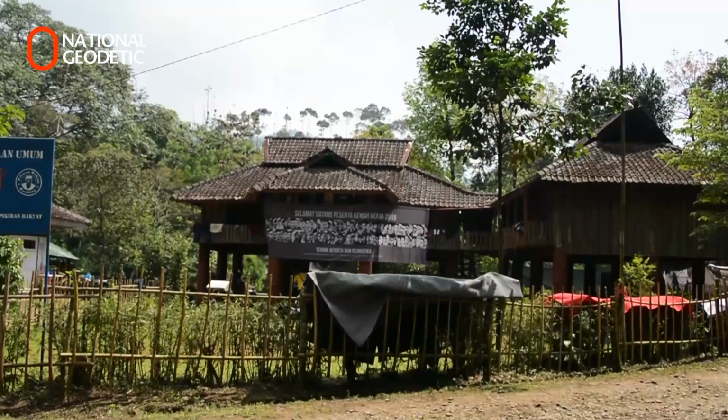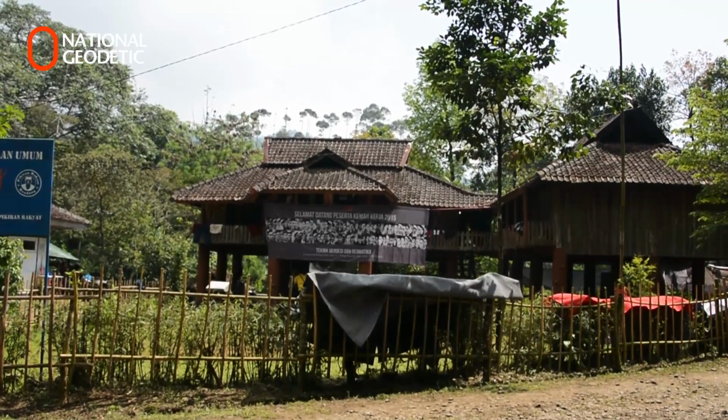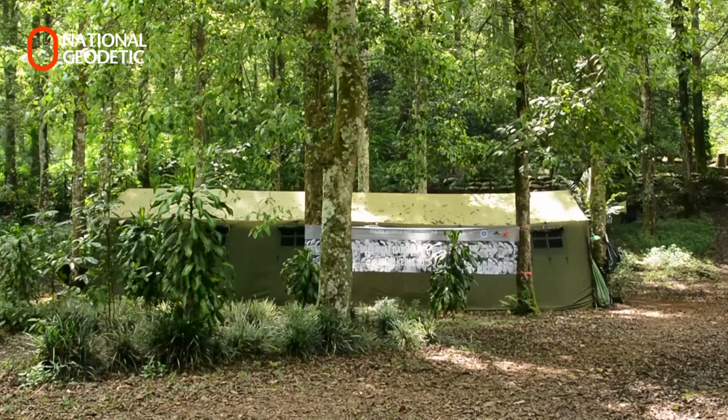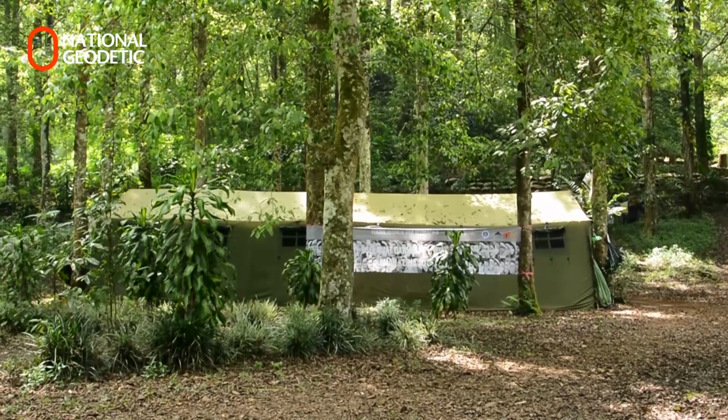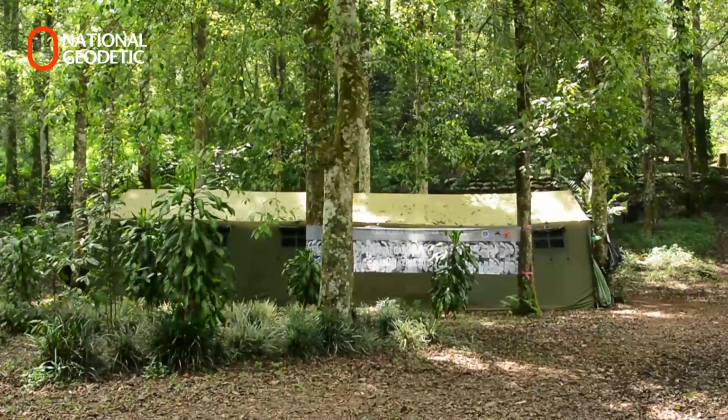This is our base camp. We are planning, briefing, evaluation, and almost everything took place. Some of the boys and girls stay overnight here. And this is our platoon tent, where the rest of the male students are sheltering.